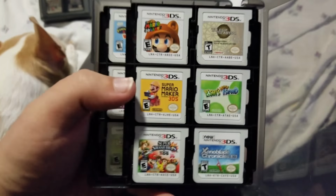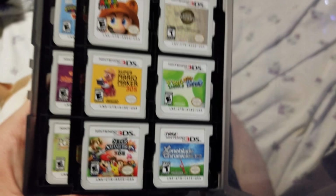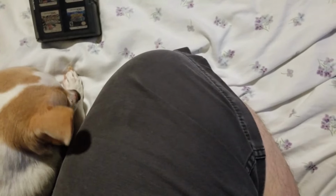Here's Mario Maker again. The 3DS version is inferior, but it's nice having it portable. And of course, Xenoblade Chronicles again, and also Smash Brothers again. All three of those are from the Wii U. And then that does it for the 3DS games. Here we have the DS games. Looks like one is in my DS.